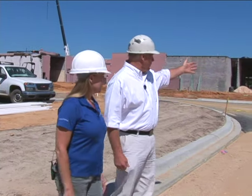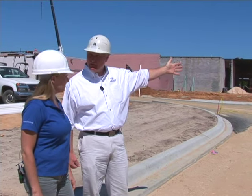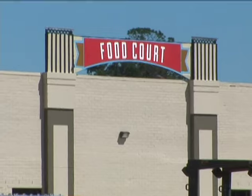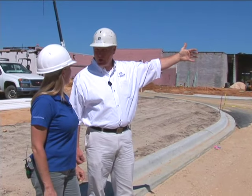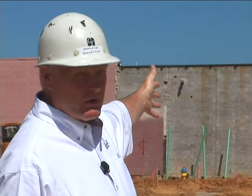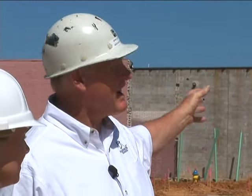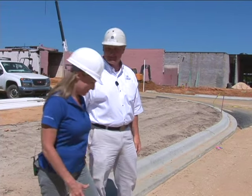So what's next? Well, we are in the process of wrapping up the exterior of some new shops that face toward John Knox. We also have a food court that is in the center of those shops, and the food court opens into the mall concourse. So we're eliminating the old food court that was over here on this side. Okay. And we're creating a new space for that, and then we created a new food court here. Can we go take a look? Sure.